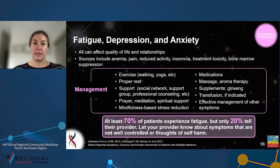As Dr. Cohen mentioned, some side effects can pop up even when you've been on a medication for a very long time. I think the recent COVID pandemic has perhaps helped us all realize how important topics such as fatigue, depression, and anxiety are. They certainly affect patients' quality of life. And there are a lot of things to do to manage them. And I think most importantly, a lot of the management can be non-medication based.